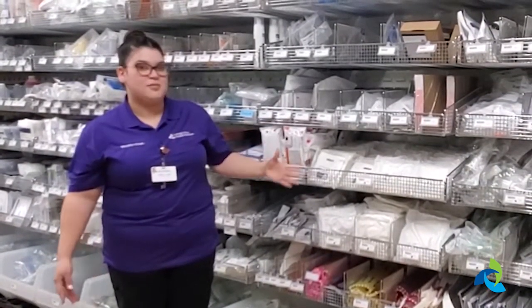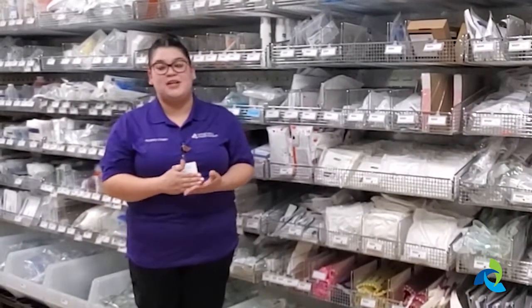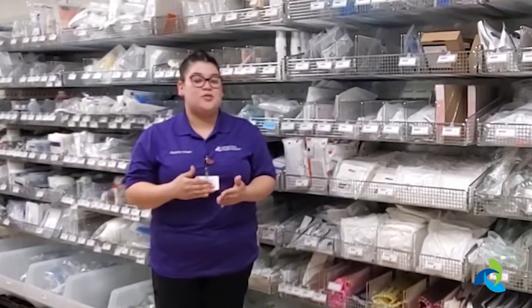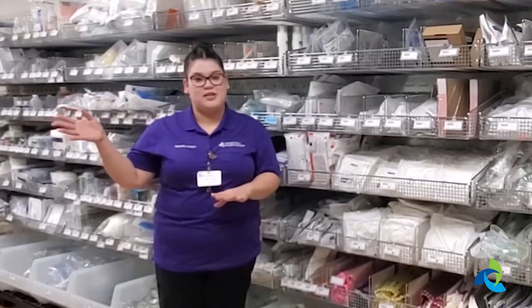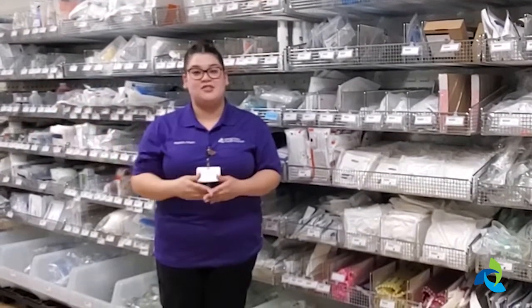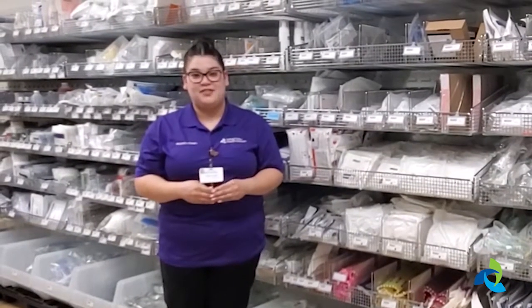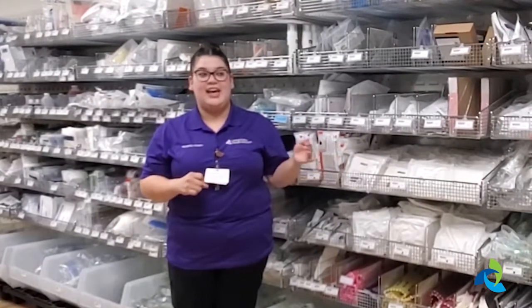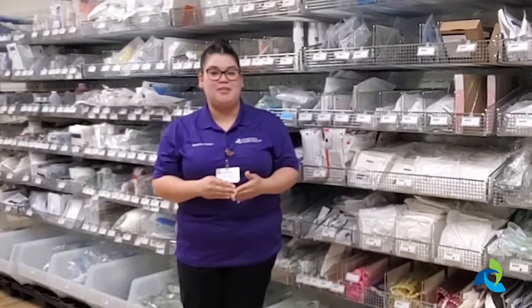The ED holds about 130 patients, so we have to make sure we have everything they need from the second they get here to the end. Also on my days that I'm here, I oversee, like I said, 20 employees. So I make sure that the schedule's ready to go, everybody knows what they're doing, everybody has what they need for the day, they're providing the customer service that we need to provide the hospital with, and they're taking the necessary supplies to the units in a timely fashion.